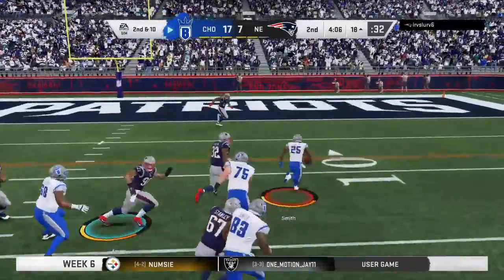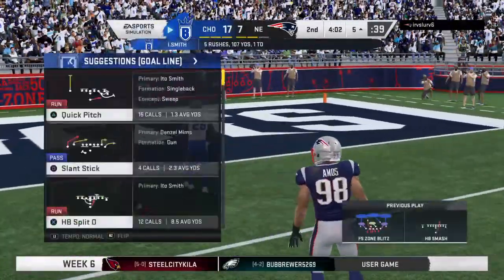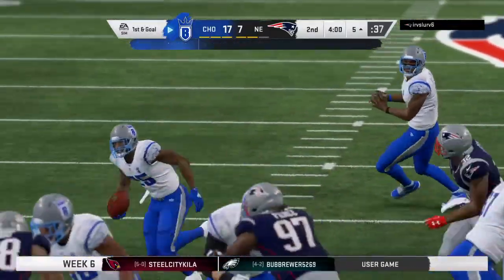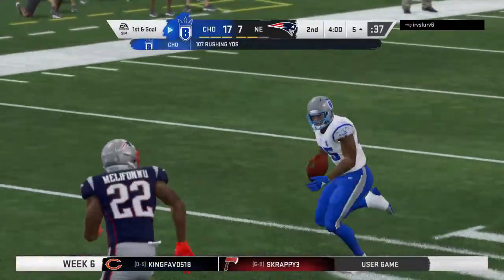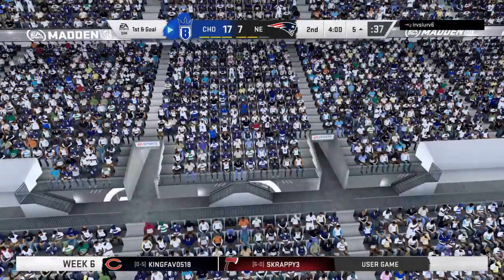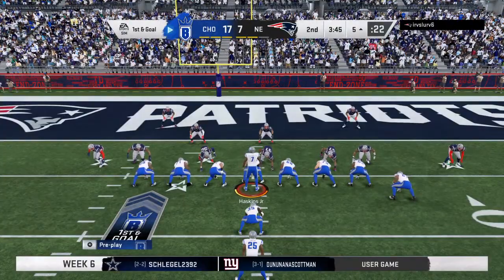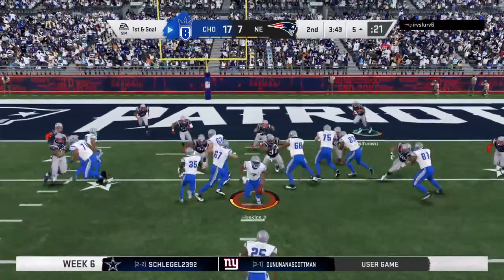Now Ito Smith. And able to get him down, but he does reach the 5. A solid pickup of 13 sets him up 1st and goal. Yeah, another good run there. He's been such a big part of their success here this afternoon. And that last carry, it puts him over 100 yards now for the day.